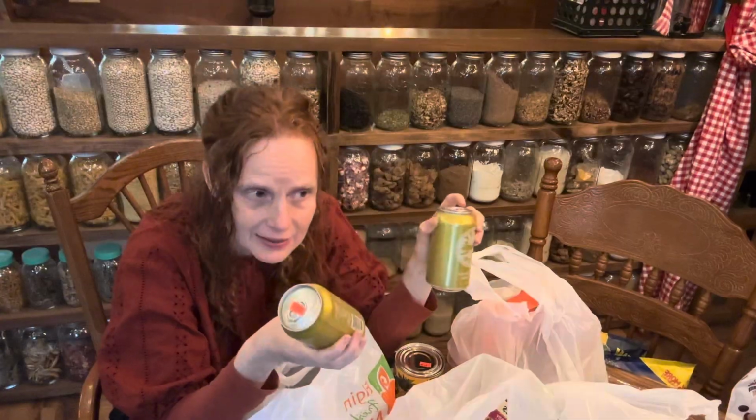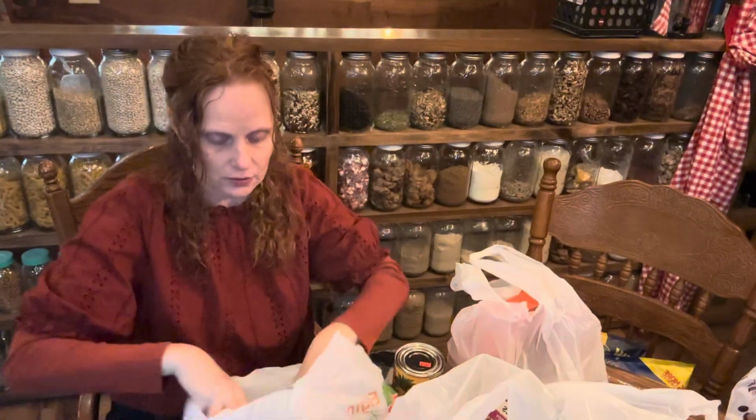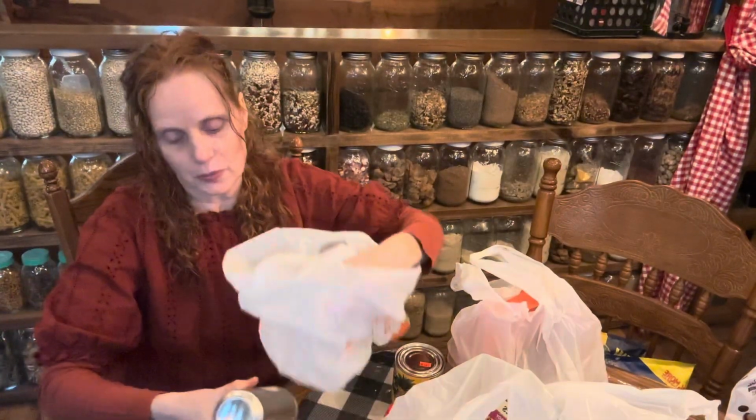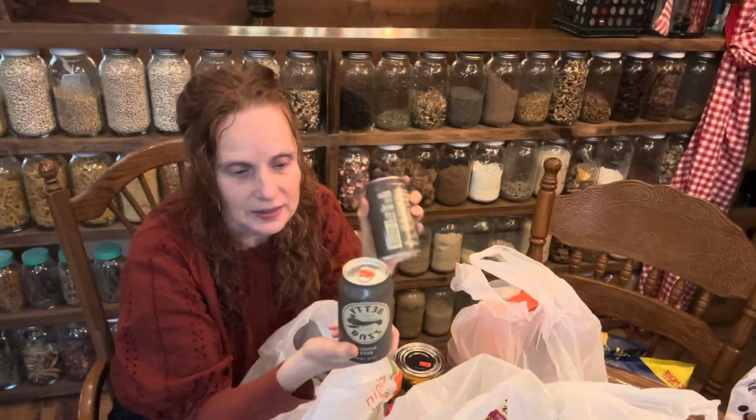I have not tasted these. You tell me if they're really good. I like to save these for when I'm hot, for when people are sick, but the Meyer lemon just sounded really nice. And then I also got 2 of the ginger beer. So basically it's ginger ale. And these were 50 cents a piece.